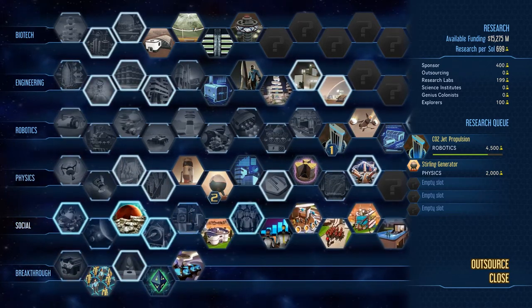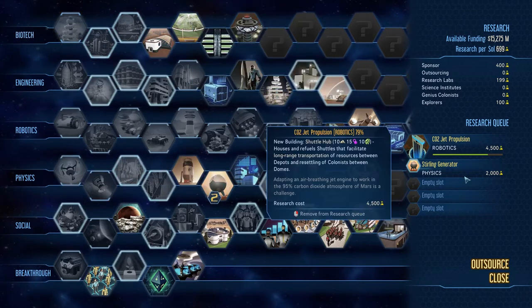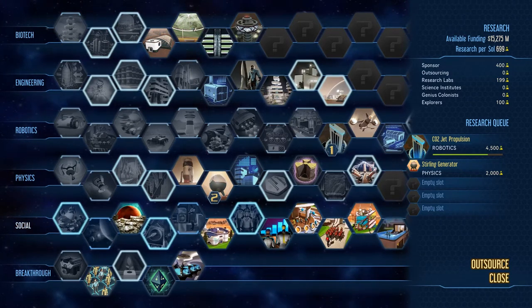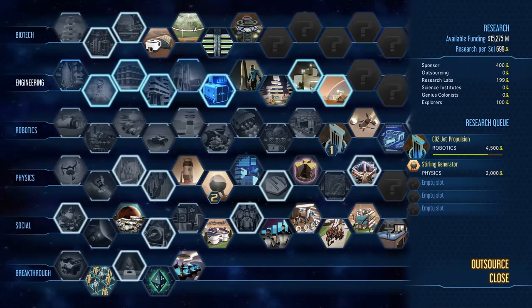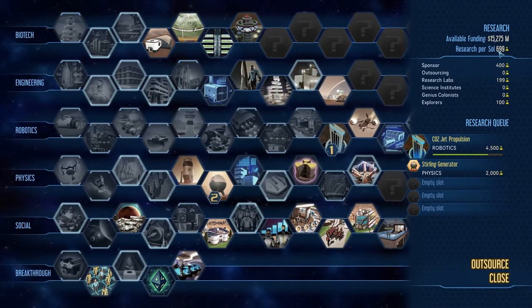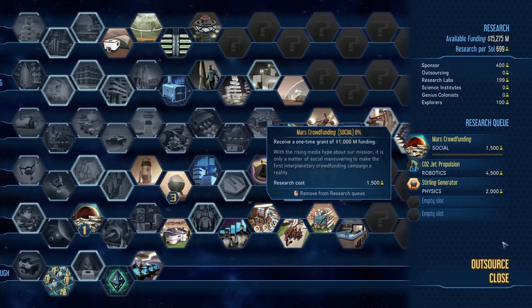Is there any really cheap stuff we can get turning over pretty quick? I'm not sure. The things we've got here are super important, but I don't think we're going to be able to do it in 10 days. We're getting less than 700 per soul. Now I've noticed that with this one, because it costs 1,500 to research.